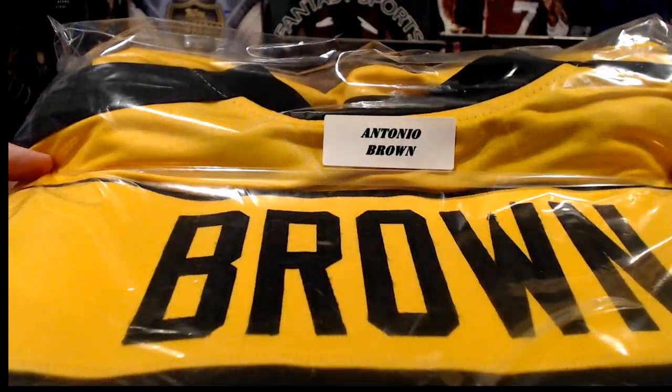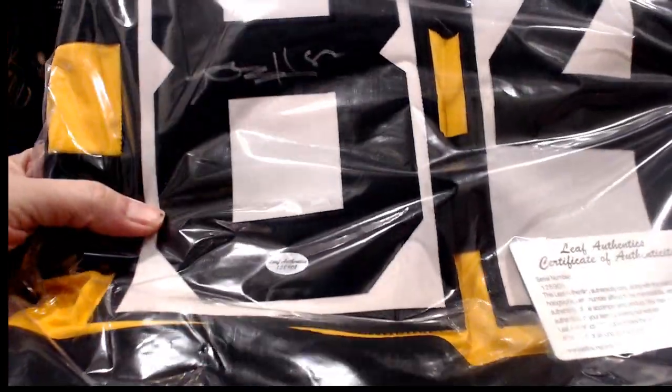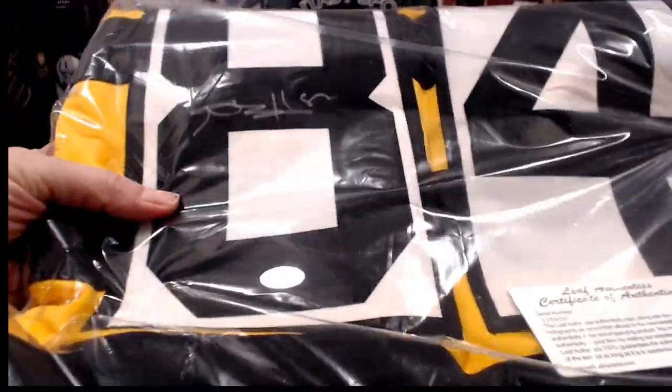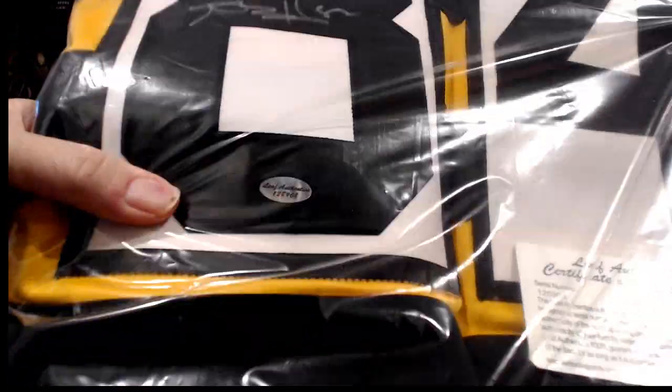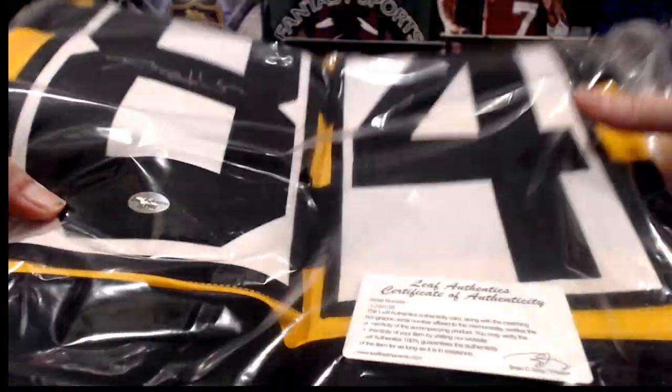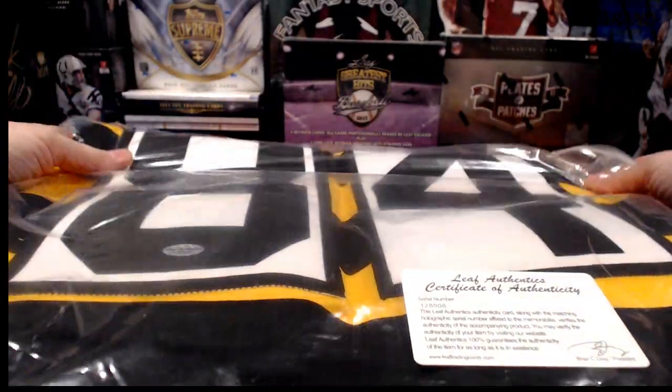Oh, this is nice. Oh, this is really nice. Pittsburgh Steelers, baby. Antonio Brown on the Bumblebee jersey. I like that hit. So there's your AB autograph. You have got a Leaf hologram authentication sticker and then a Leaf COA credit card size in there.